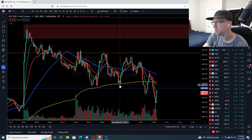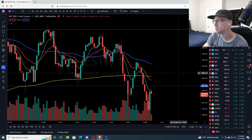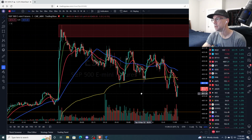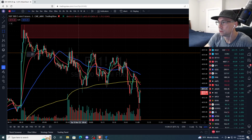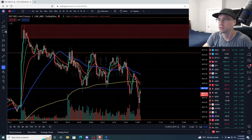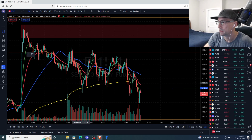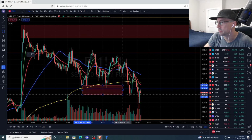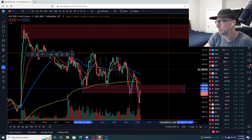And we are on the 1 minute, so 10:52 is here. This was this drop here, and I figured we have this candle here, so I didn't really draw a box. I probably should have, just so you guys can see it. I've been trading so long now, it feels like I don't need to draw these little areas of support and resistance. I can just simply see them with my eyeballs.